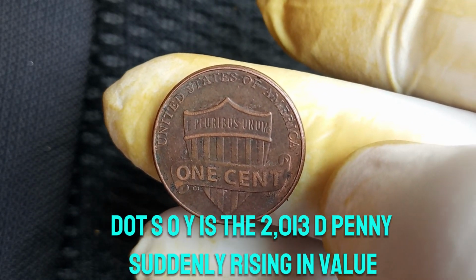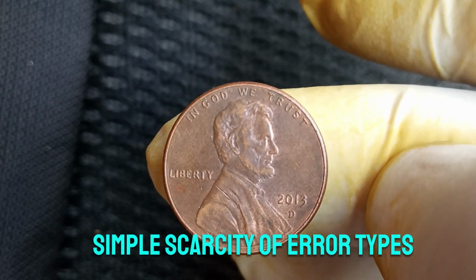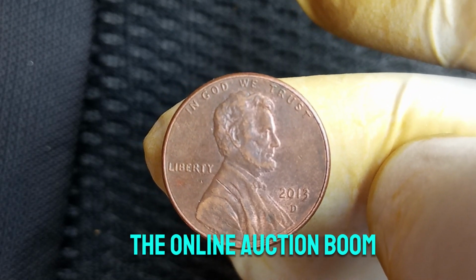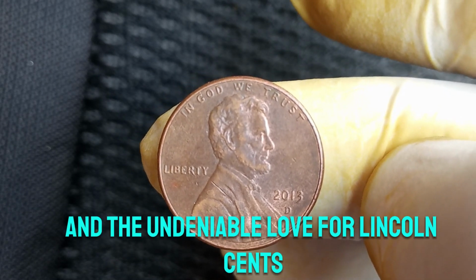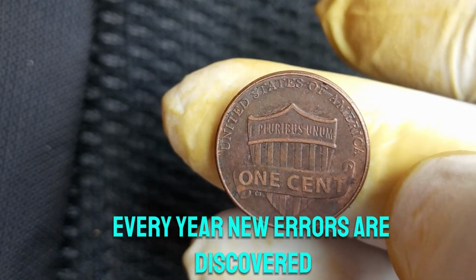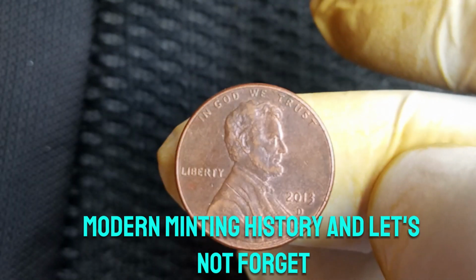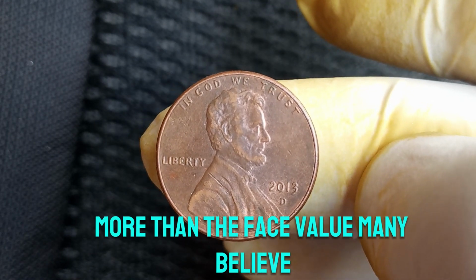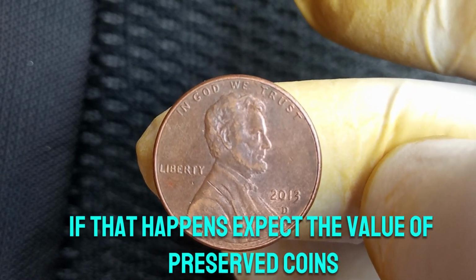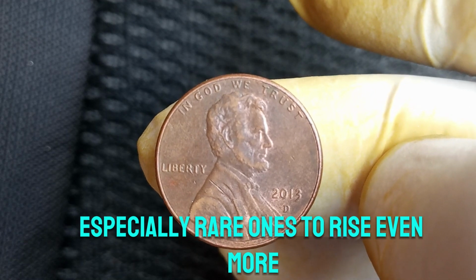So why is the 2013 D penny suddenly rising in value? Simple. Scarcity of error types, growing demand from collectors, the online auction boom, and the undeniable love for Lincoln cents have created a perfect storm. Every year, new errors are discovered, and collectors rush to own a piece of modern minting history. And let's not forget, with the cost of producing pennies now more than the face value, many believe the penny could be phased out in the future. If that happens, expect the value of preserved coins, especially rare ones, to rise even more.